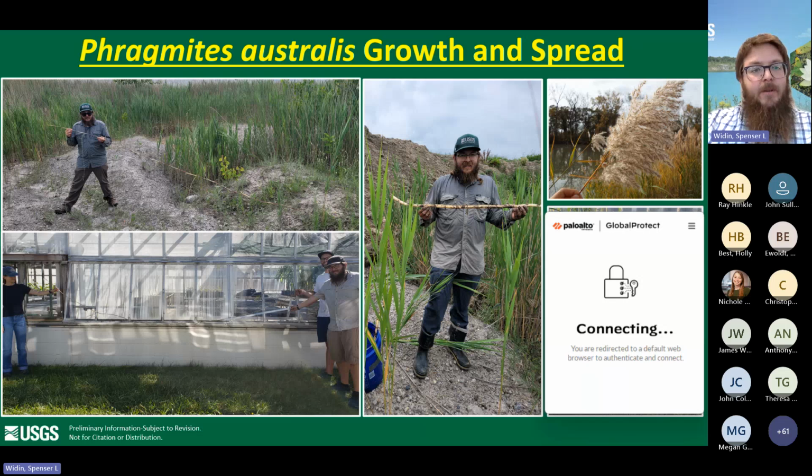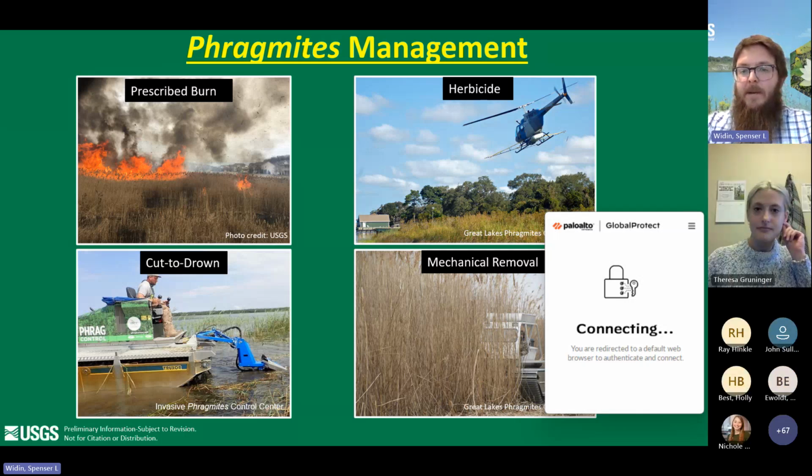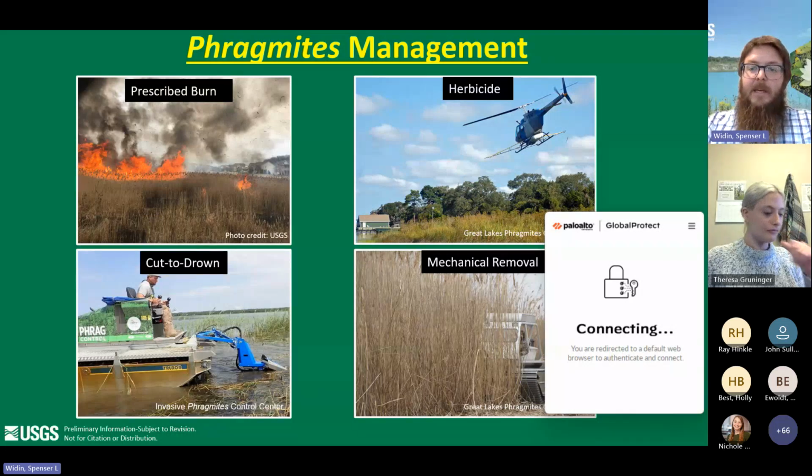And there are some traditional approaches that I'm sure most of you are familiar with, like prescribed burning of that above ground biomass, applying herbicides, using cut to drown or cutting the plants underwater to starve them of oxygen, and mechanical removal of that above ground biomass in drier areas. And while these management treatments can be effective, they often require successive years or even within the same season, repeated treatments for them to really have a strong impact.